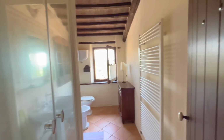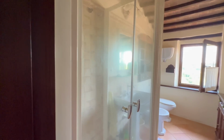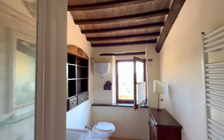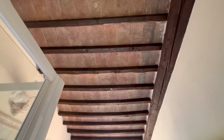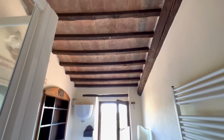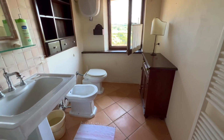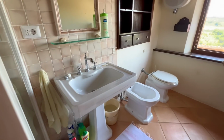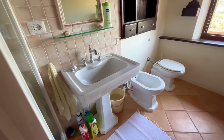As you can see straight away, you have heated towel rails. You have a lovely size shower with shower cabinet. That is a good size shower. Lovely shower head there. Again, the wonderful Tuscan ceilings throughout in perfect condition. Terracotta tiles on the floor. A lovely bathroom suite, which is very traditional in porcelain, a lovely size.